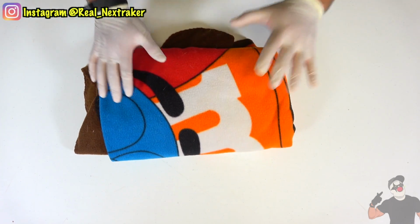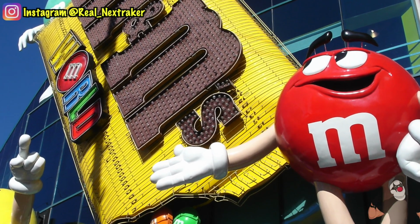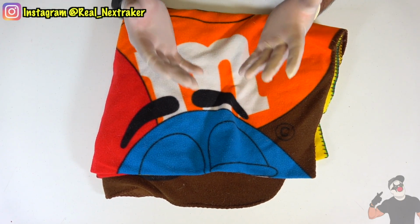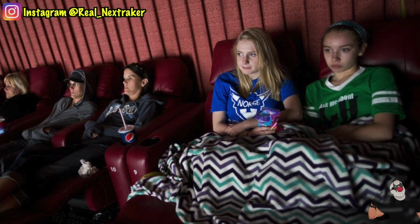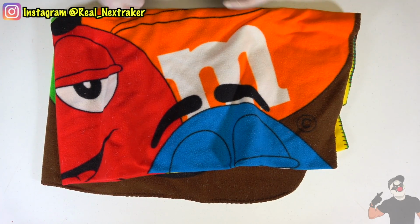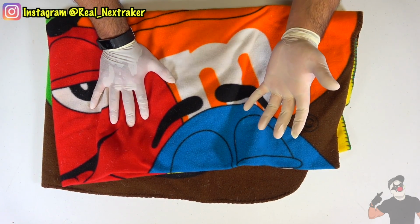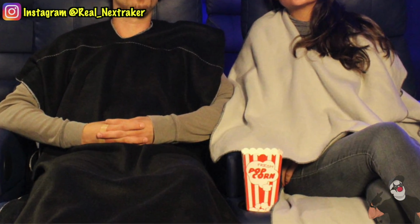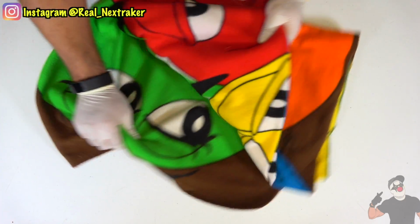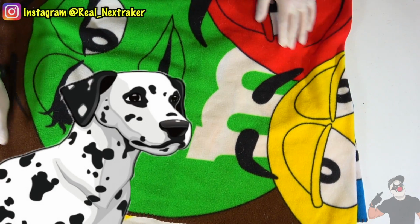What I have right here, guys, is my M&M blanket. I got it in Vegas a couple years ago. Now, when you go to the movie theater, guys, sometimes it's chilly in there. You're kind of cold. And I've seen a lot of people actually take blankets into the movie theater. So if you take one of these blankets inside the theater, they're not really gonna say much, because everybody does it these days, because it does get really chilly in there, guys. So get yourself a small fleece blanket like this one. And yeah, guys, it's got a lot of fur because my dog lays in this.